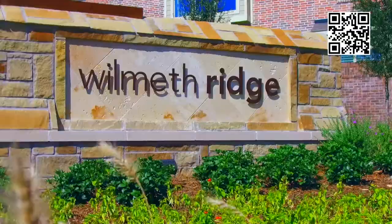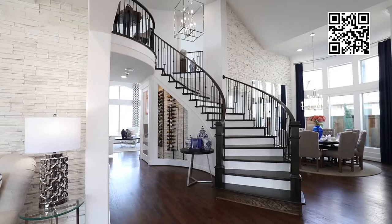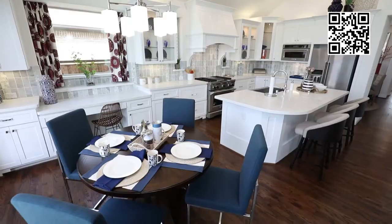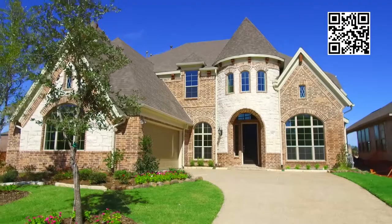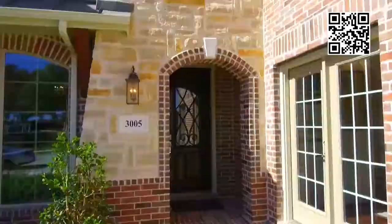Then we came out to Wilmeth Ridge, and as soon as I walked in the front door, I knew this was home. And this is where I wanted to be. And with the lot and the model itself and the construction, I thought, well, this is just a perfect match.